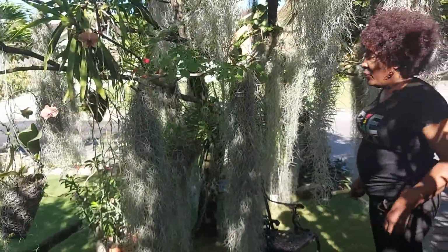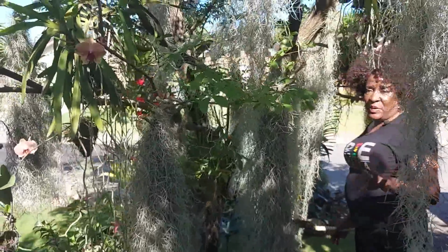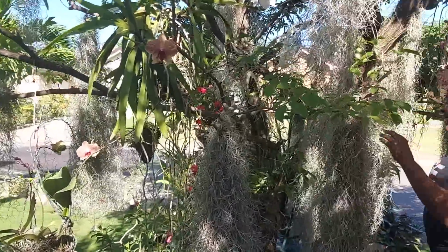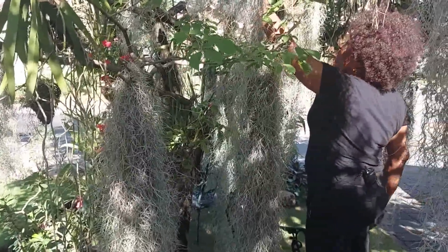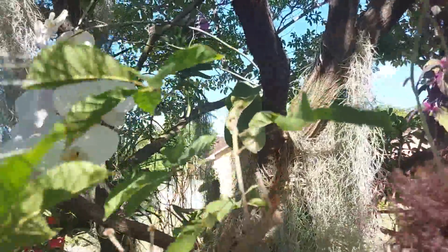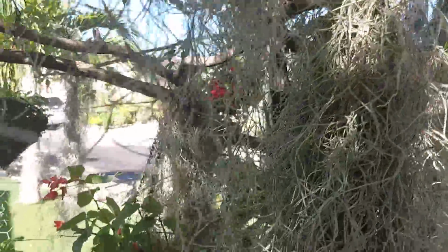Okay, let me show you our tree first of all. This tree is shared between my neighbor and me. We have tied orchids all over. We have added more in different spots. We're looking forward to this blooming.